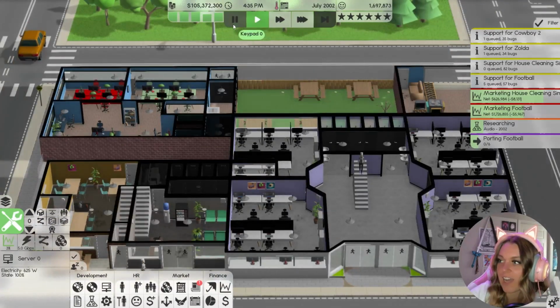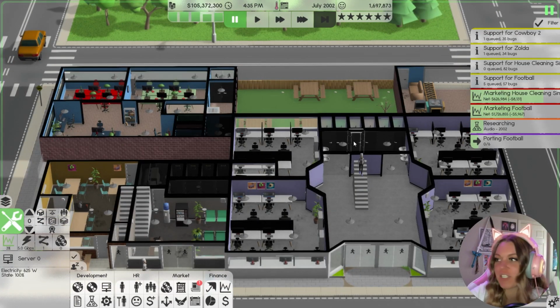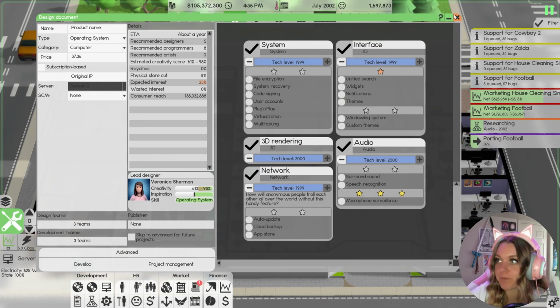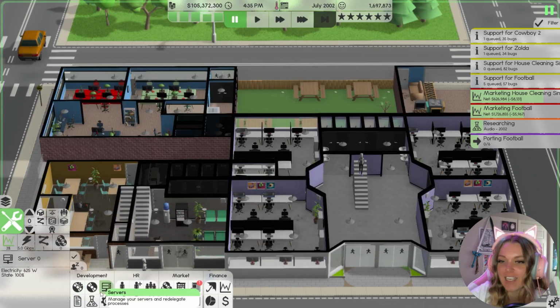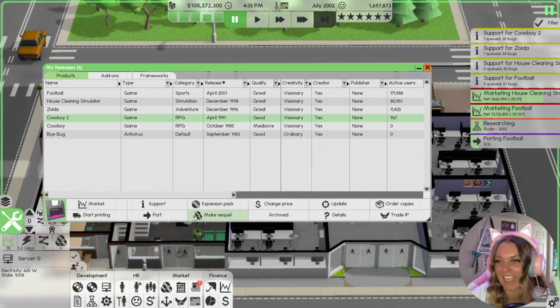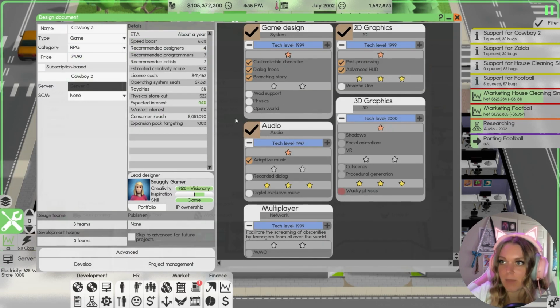Oh no, guys, I accidentally pushed Cowboy 3 all the way through, which is not what I wanted to do. So let's go ahead and redo that one. I can't believe I did that. What a dummy. Okay, let's go ahead and start. Make a sequel to Cowboy 2, Cowboy 3, perfect. And then what did we add to this? Oh yeah, we added a little bit of 3D.